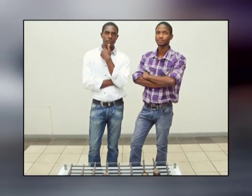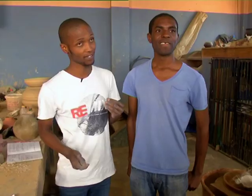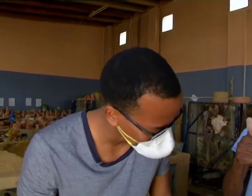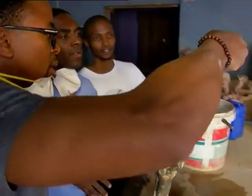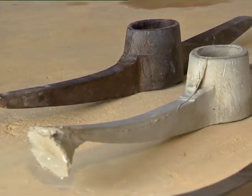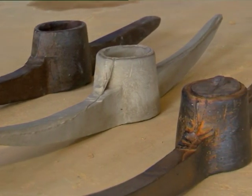So, what is it like working with concrete? What's the process? We have various types of prototype. A prototype is the original of anything that you want to use as the reference of your sculpture. Here, you can use a rigid mold or you can use a flexible mold. The prototype and the end product, it looks exactly the same.